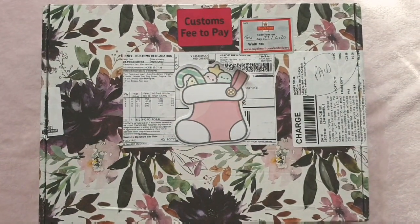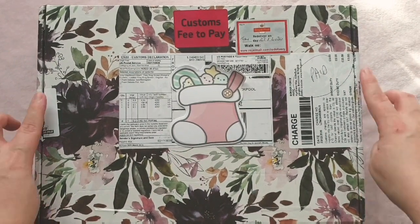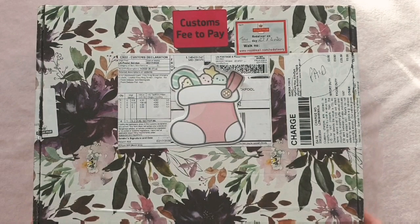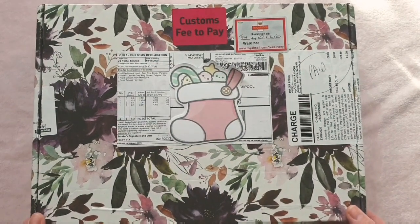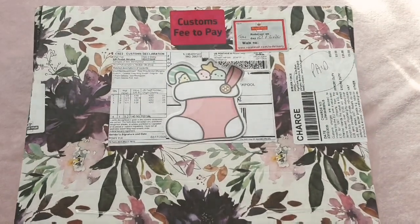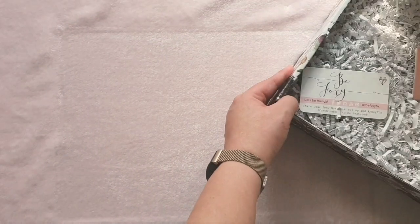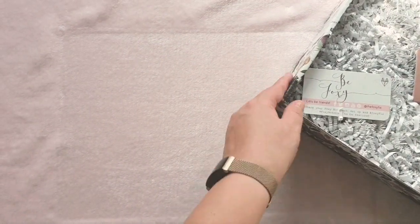The postman just came and handed me my Foxy Fix, this beautiful box, which I've not yet opened. I've just cut down the labels and cut the sellotape off and I couldn't wait to get into it. So I've straight away come and got the tripod out and the table set up, and we're going to open it together. So I'll just move the box to the side because obviously it's all full.